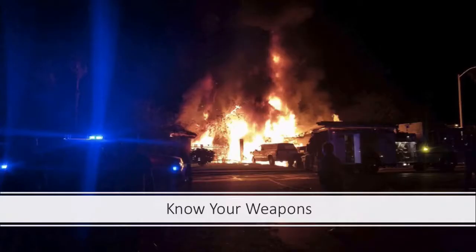Know your weapons. We have to know what weapons we have at our disposal. Equipment, deployment options, how much hose, how it is loaded, what nozzles do we have? What type of attack would you perform on this structure on initial arrival? Which lines would you initially deploy and tactics would you use? Is this defensive or offensive, survivable or not? We'll revisit this at the end of the slideshow.